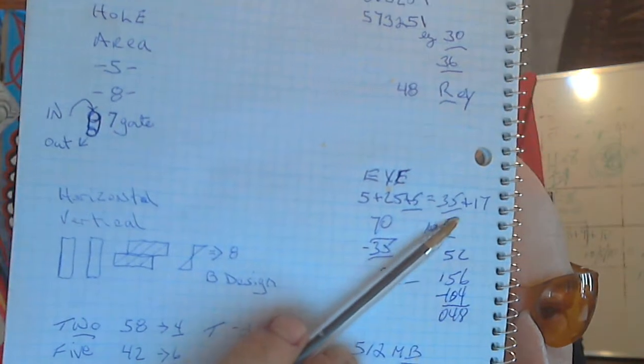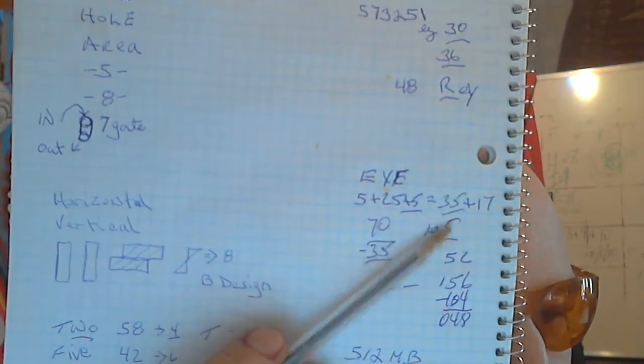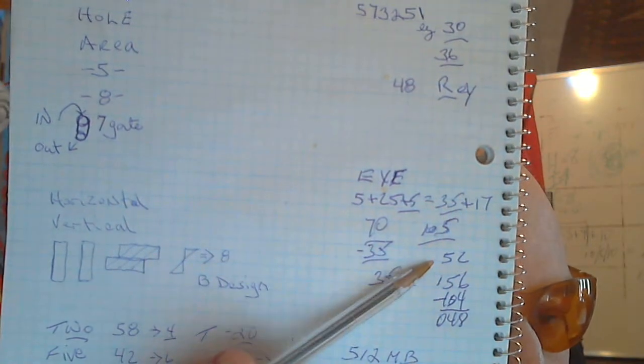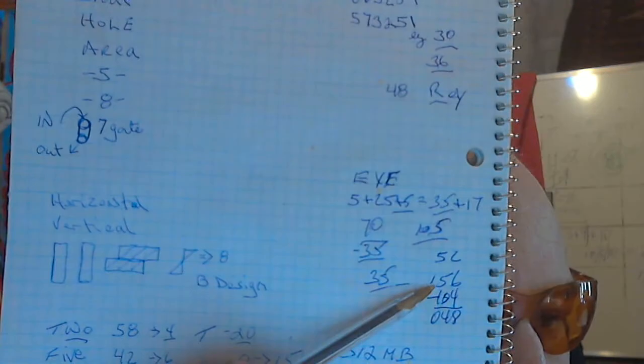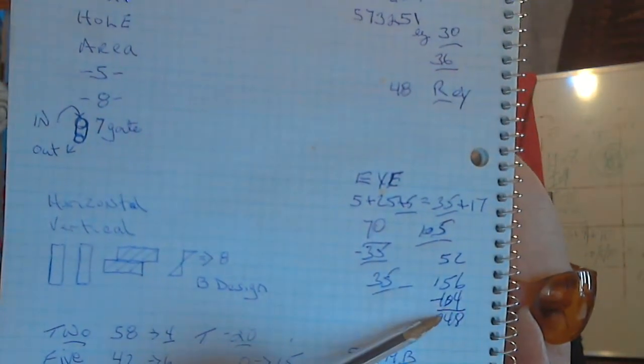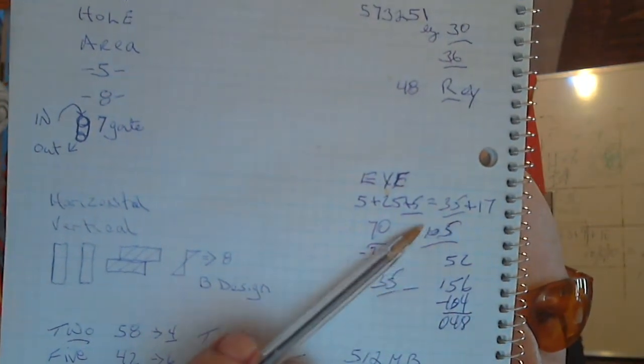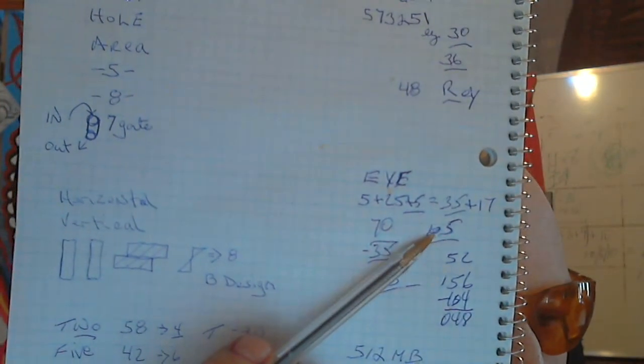When we bring it back up, 17 and 35 is 52, times 3 is 156. I'm going to show you a few ways to do this. Is 156. Take away 104 because you take away 52, one of them. 48 is for the space. Okay? Now I'm going to do one more of them. Now the next one I'm going to do is 35 times 3 is 105 plus 17 equals 122.